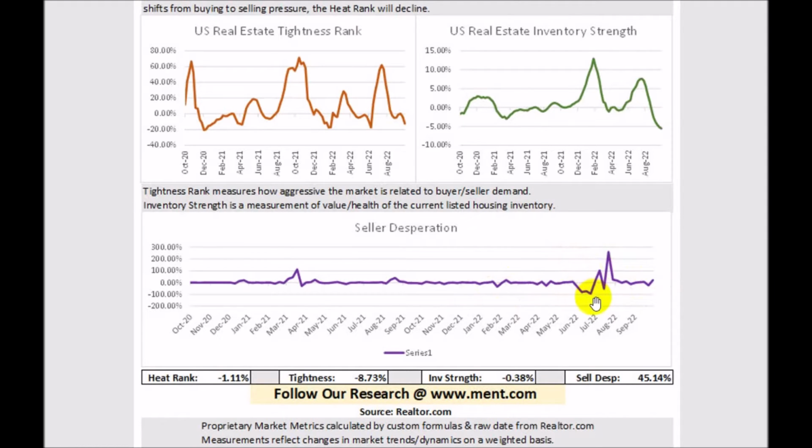So you see here, June, July, August, we had a lot of seller desperation kicking in. People were actually trying to sell out at the peak. And that's back here. This is this tightness ranking. They're basically trying to sell out at the peak. We had a lot of people trying to dump. And then we had the same type of scenario here. Now we're back into this lower moderate level for seller desperation. We haven't reached extreme levels, although seller desperation is up considerably.